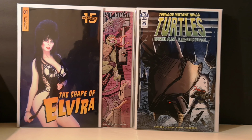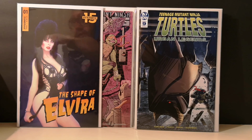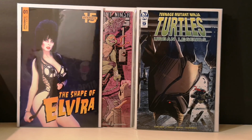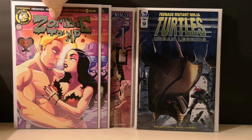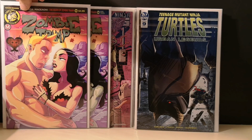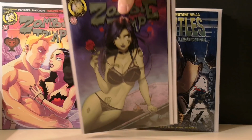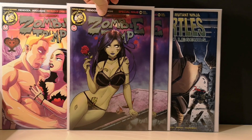And up next, I'm going to place these so they're not too provocative, in case somebody gets upset about seeing boobs and nipples. We know nipples are offensive to some people. So up here I've got, and lots of people love these books, Zombie Tramp. Here I've got the regular cover, and the one behind it is the nude cover, and these are all the same issues. Issue number 56.